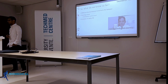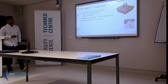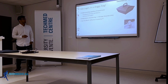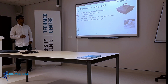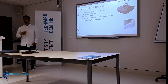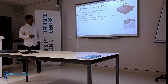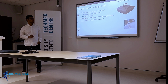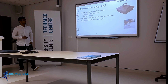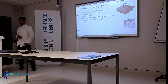Now, to summarize the whole presentation, we understand quality of movement, and we have to set up a few standardized tasks and metrics for that. And we also find that the metrics are dependent on the activity being done. So upper limb is different, lower limb is different. Even in the upper limb, if we're doing reaching, you have to look at some tasks, and other things also some tasks. But it's very important to look at ambulatory monitoring, so you can move therapy beyond just the clinic. You don't need these huge systems to measure anymore. And finally, the question that we have to ask is, can we use feedback to influence recovery?